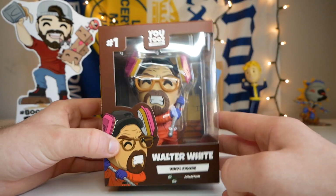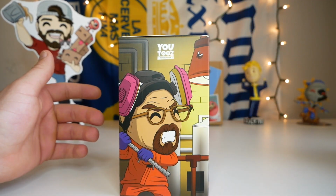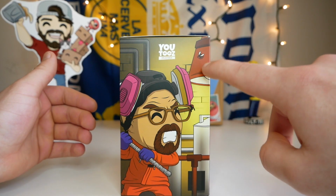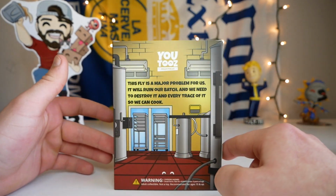We have the concept right there, and we have that maroon gradient background. On the side of the box here, it looks like we have another picture of the concept right there, and we have the lab background in the back there. We also have a little fly on the lamp there. And it looks like he's actually in the position to be swatting the fly currently. But then on the back of the box here, oh, that is cool.